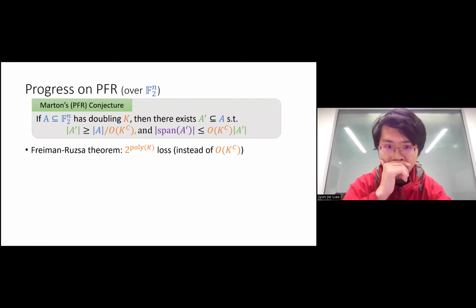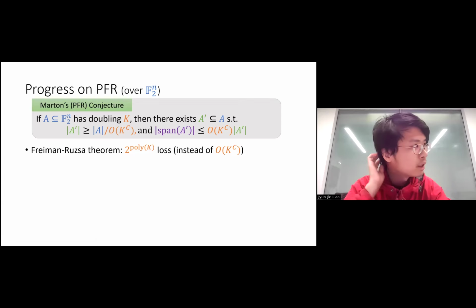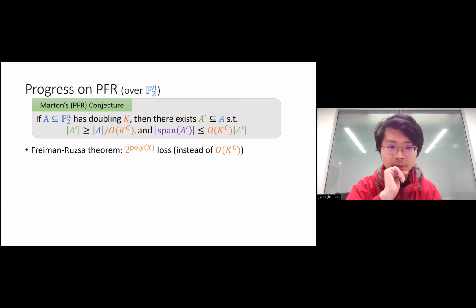Okay, so the progress on PFR is roughly as follows. The PFR conjecture states that we want to find some subset A prime such that the density of A prime is 1 over poly k, and the span size of A prime is also poly k times larger than A prime. And the Freiman-Ruzsa theorem says that the loss would be 2 to the poly k instead of poly k.